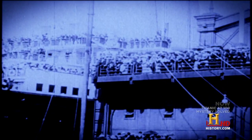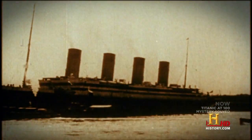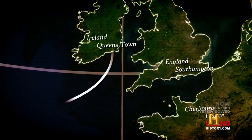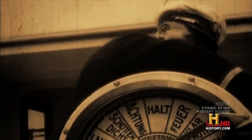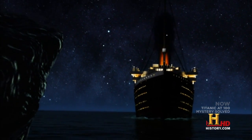She sailed on April 10th, 1912, from Southampton, went across the channel to Cherbourg, France, where she picked up more passengers, cut over to Queenstown, Ireland, to pick up the last passengers. Then she headed out across the Atlantic. In 4 days, the roughly 1,300 passengers and 900 crew on board will meet their fate.